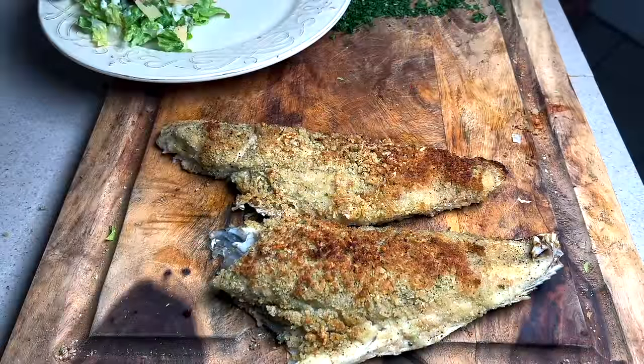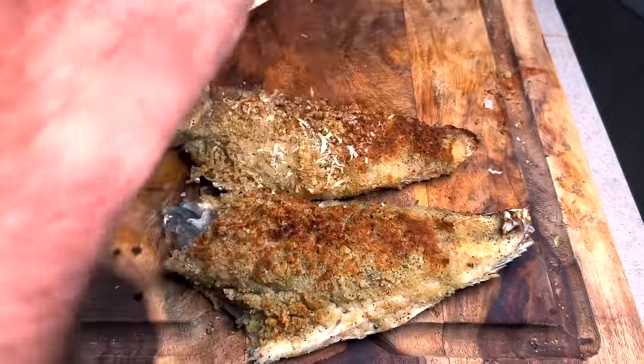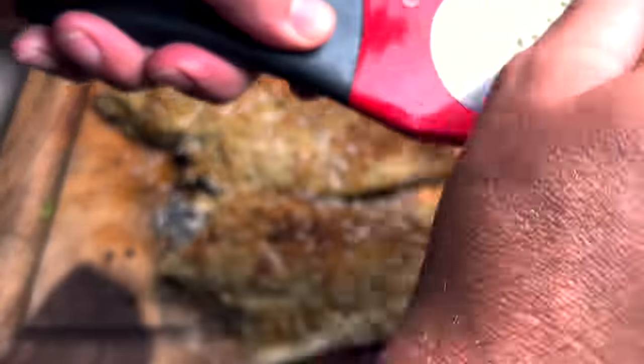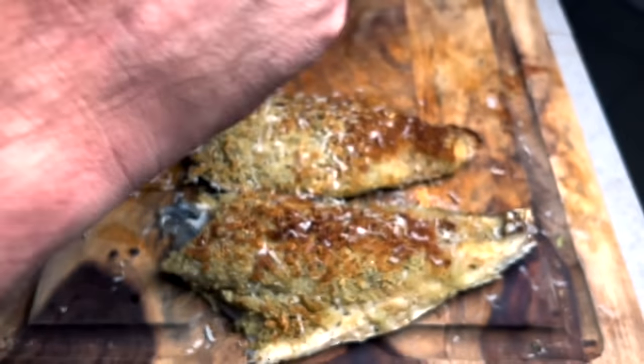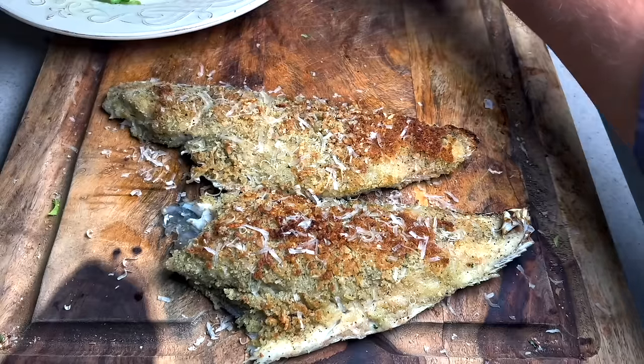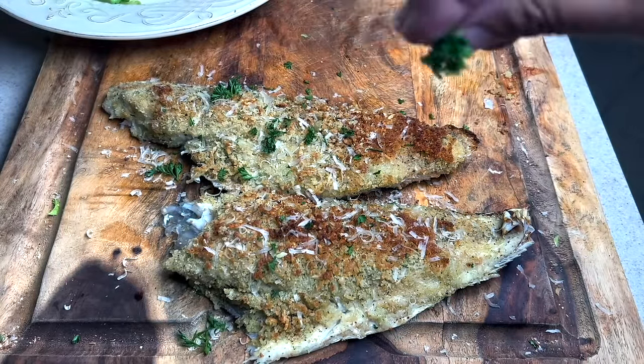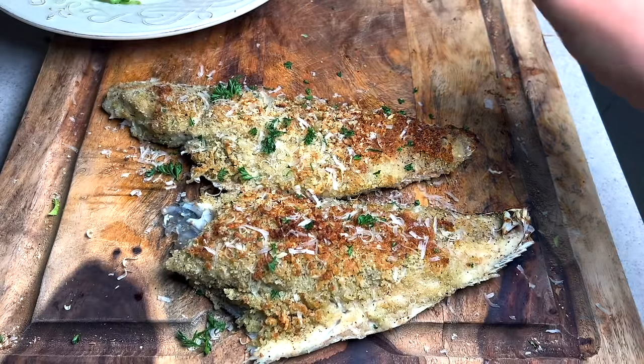All right, folks, and there it is. We wanna go ahead and just grate a little bit of fresh Parmesan cheese over that. Like so. And then just garnish with a little parsley. Bada bing, bada boom.